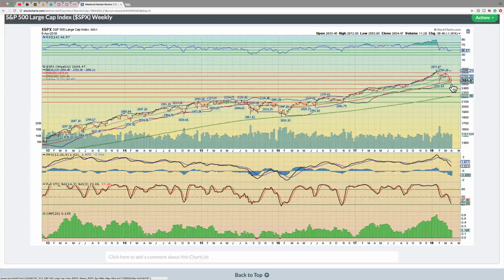I think 2,500 is a very strong area of support that we'll ultimately hit at some point. Possible we'll hit it in overnight prices. If that breaches lower, then 2400 is the next level of support. And ultimately, if this correction does take on some more momentum, then I think that 2200 level is going to be the strongest level of support.